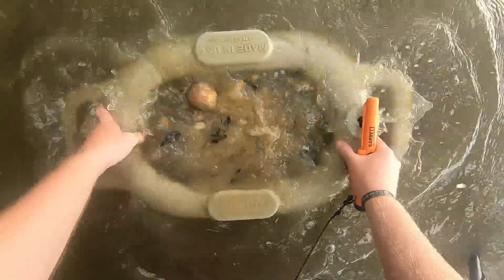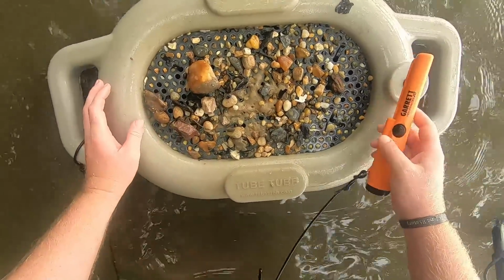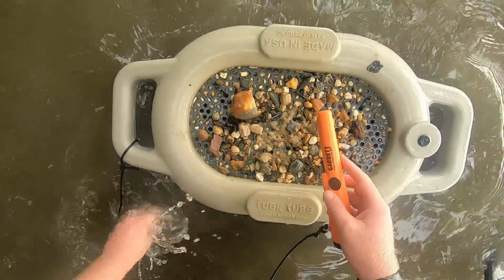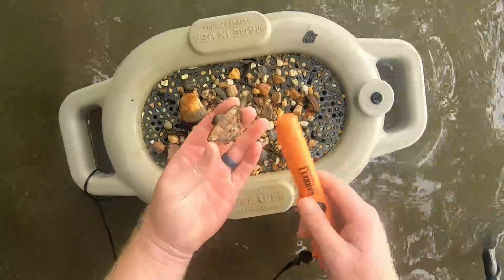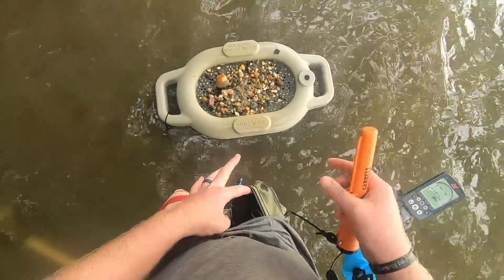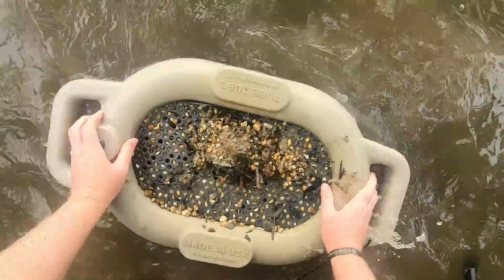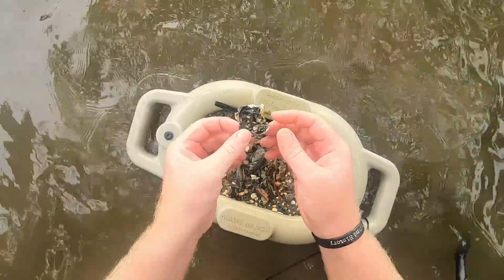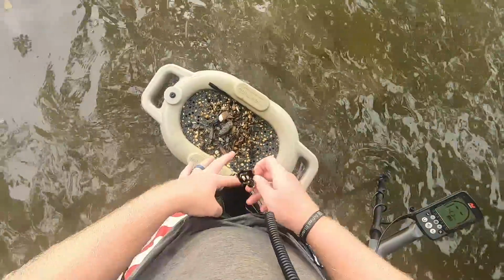Let's see if we can sift it. See anything? That's not a coin! Why is that not a coin? Oh, freaking top to a squeezed tube of toothpaste. Oh, that sucks. 12-13. Oh, yeah. A pull tab and the rest of the top of the beer can. Today is starting off really nice.